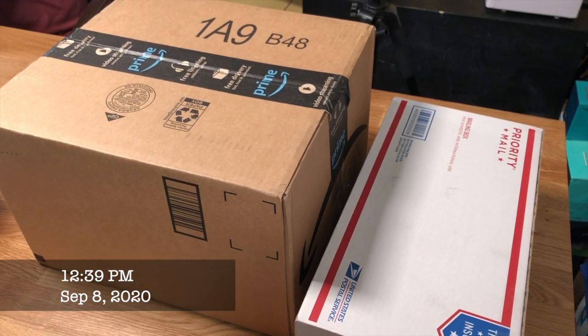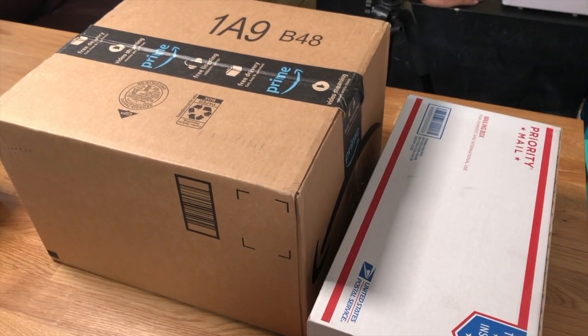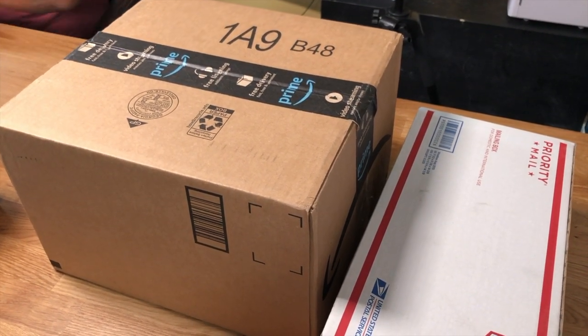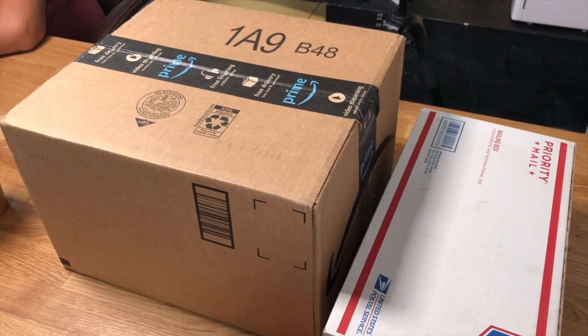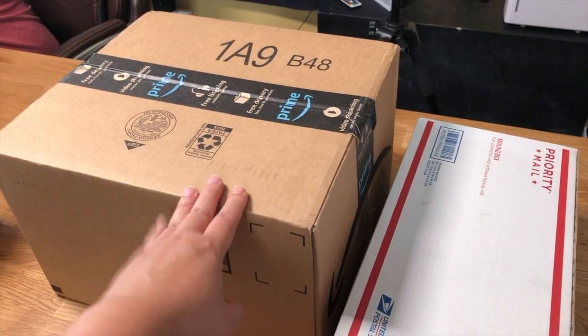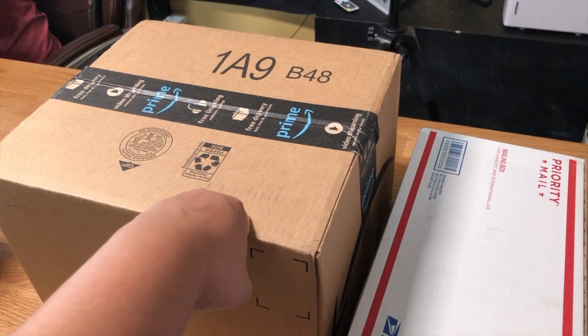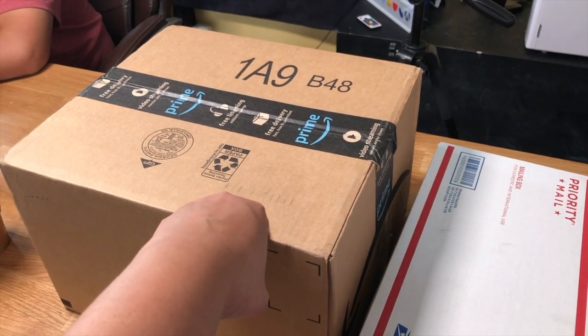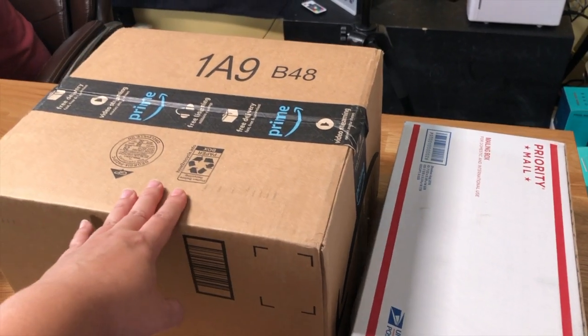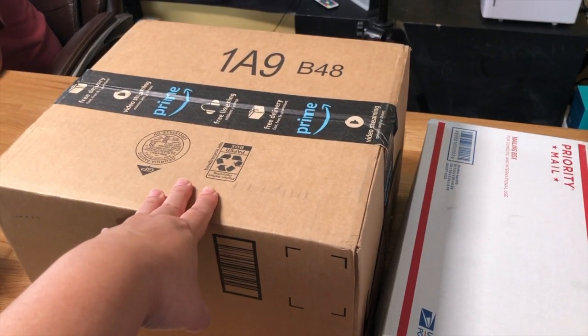Today I have some plant mail. So recently I entered in to do a swap. This swap is called the Hoya Haven Fall 2020 swap. So I finally got my box here. Today is Tuesday the 8th, I think. Yeah, Tuesday the 8th. So yeah, I got my box and I'm very excited to see what's inside.